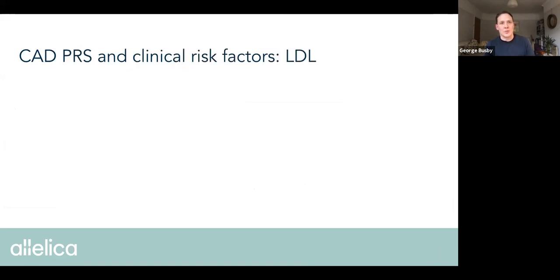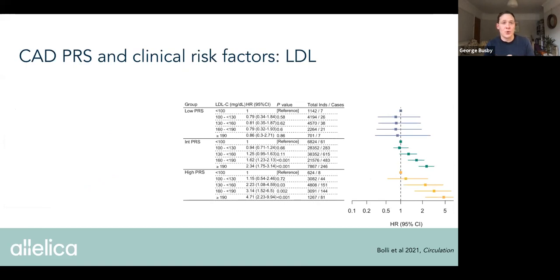I'm going to briefly talk about some work that we did at Allelica, and that was purely looking at LDL cholesterol and coronary artery disease. So in the same way as Kira and colleagues split the polygenic risk score distribution into groups, low, intermediate, and high polygenic risk score, we did the same. And then we looked to see what the effect of different LDL levels in each of those strata had. If you look at the low PRS strata, individuals in that strata had a low, kind of population average risk, irrespective of what their LDL levels are. Whereas people with intermediate PRS or high PRS have increasingly high risk based on their LDL levels.